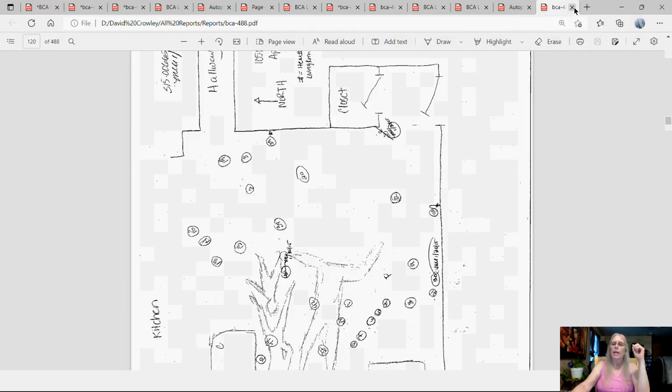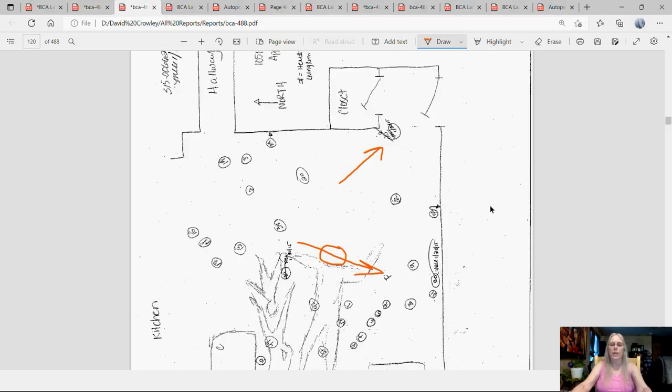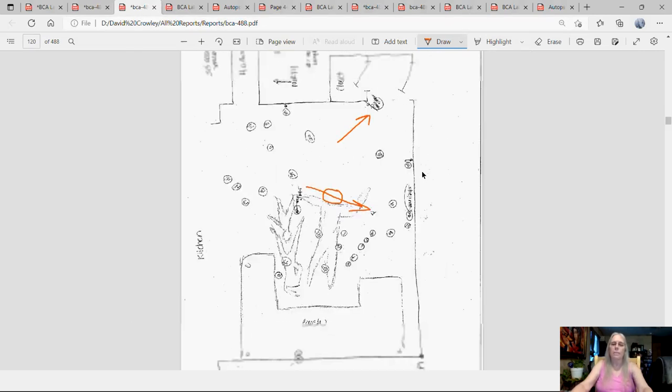And here we go. This is what I want to go back to again. We went through this just a second ago. And again, the direction of the bullet is going this way. David was lying with his feet here. And you have to keep in mind, all of this area was covered with the blanket as well. This was partially covered, his left covered with a blanket. This was exposed. Again, the trajectory is this way because the exit is on the left parietal.